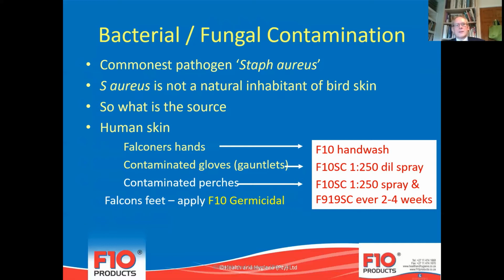And then lastly, but really, really importantly, okay, we've done everything we can to prevent contamination of the bird's skin with Staphylococcus, but then we should accept that actually it can still occur. So using F10 germicidal barrier cream rubbed into the falcon's feet twice a week will control any Staphylococcus aureus that happens to get onto their feet. And that's particularly important with falcons rather than other birds.